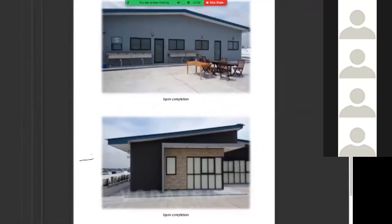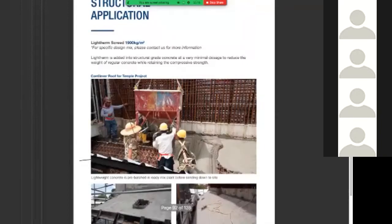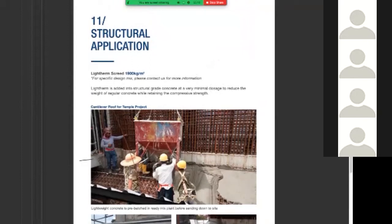And this is upon completion. This is actually done on the roof of an industrial building in the Tampines area. Some other applications of our material: we also use it for structural applications, but only in some special cases. It's pre-batched at a density of 1009, achieving a minimum concrete strength of grade 35.